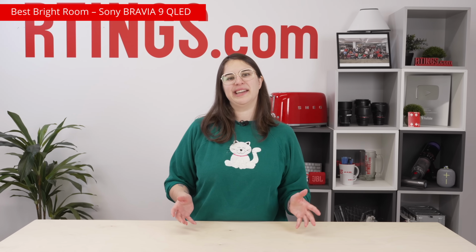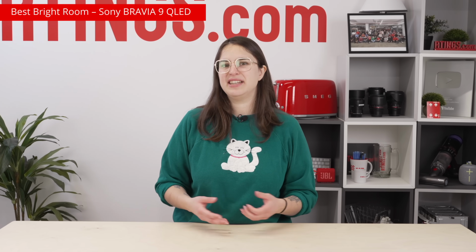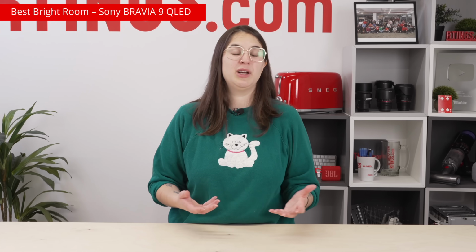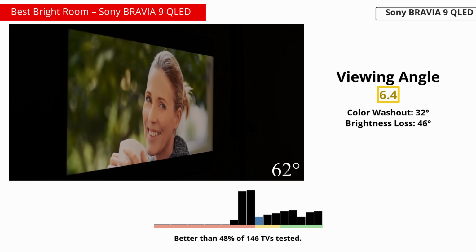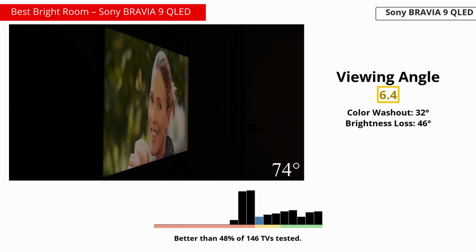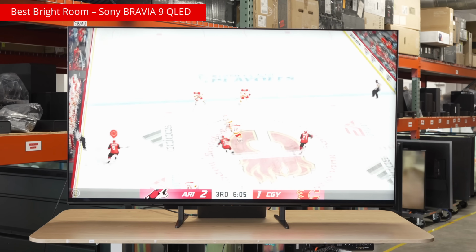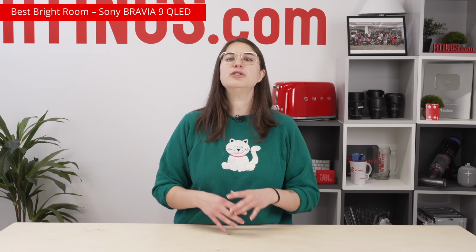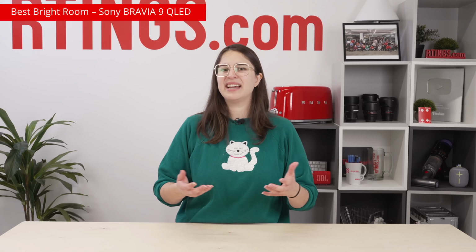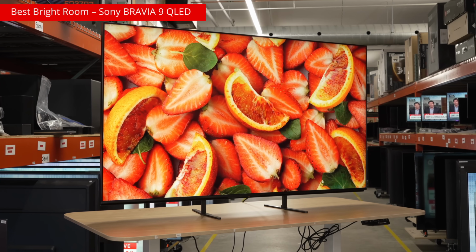Look, there's no denying it. OLEDs are the kings of gaming at the moment, as their nearly instantaneous response time makes them very, well, responsive. Plus, while the Bravia 9 doesn't have the worst viewing angle ever, it's still rather tight, and it's not the best TV if you want to host Super Smash Bros. gaming parties. There's also the fact that all that brightness comes at a pretty hefty price. So while this is assuredly a great TV, and an excellent choice if you're in a bright environment, it's also the most expensive TV on this list.